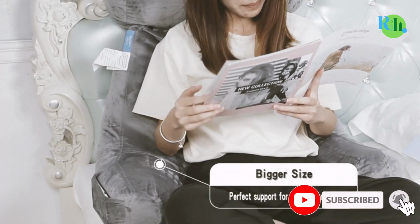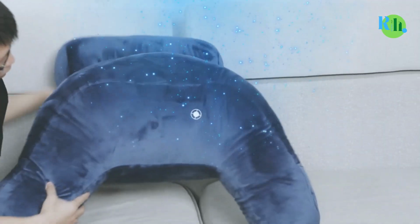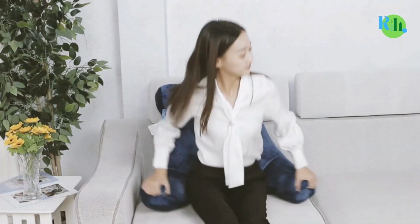back. It is filled with polyester fiber, which maintains its shape over a long time. The cover is removable and is made of soft and breathable velour. It feels plush and comfortable. It is a high-quality reading pillow that lasts long while maintaining its shape and firmness.